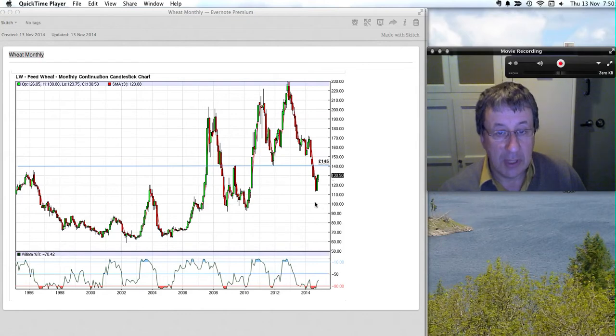And you can see here that we had this big green reversal candle in October, and at last we're showing another green candle here for November, and we're closed tonight at 130.50.